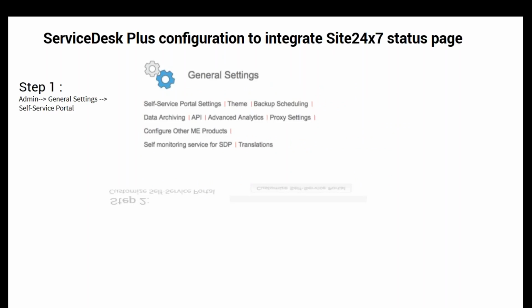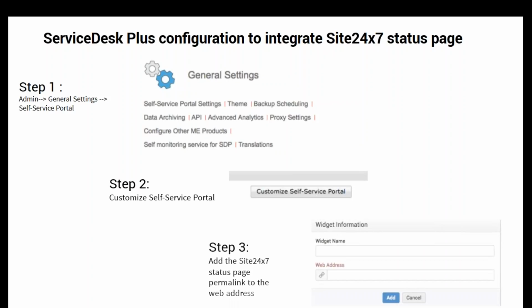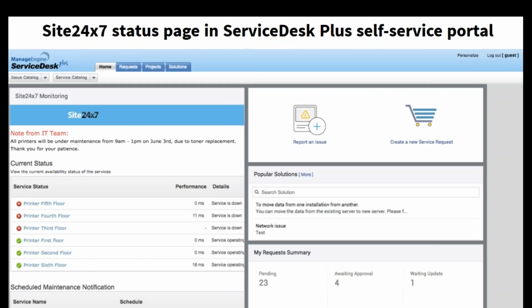A three-step process. You can just go to the settings. You can do the customized self-service portal, and you can paste the permalink that you are getting from the status page over here, and you have to just add the Service DeskPlus. So you'll be able to see the status of your web page, of your monitors over here. So the users will be notified about its status, whether it is up or down or under maintenance from here, and they'll stop generating tickets. Which will help you to reduce the number of tickets being generated instantly.